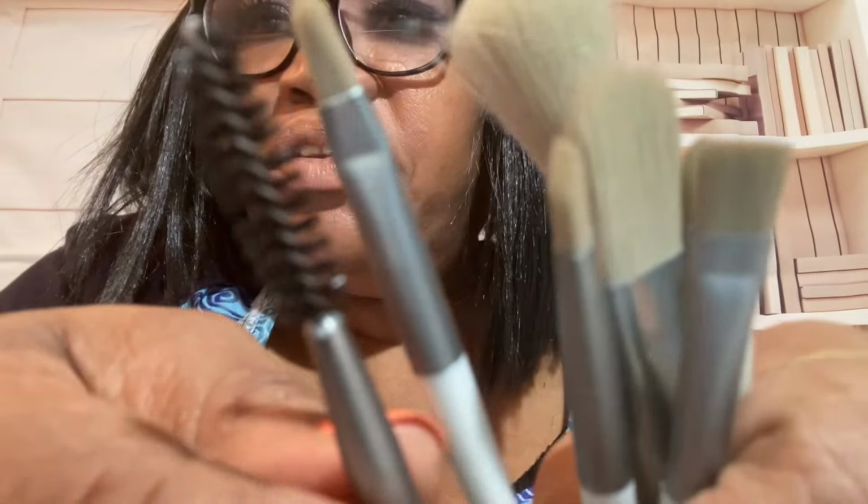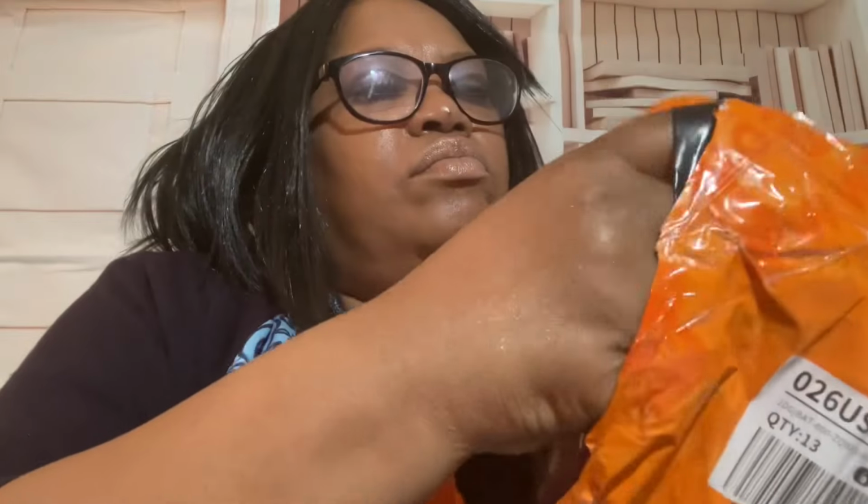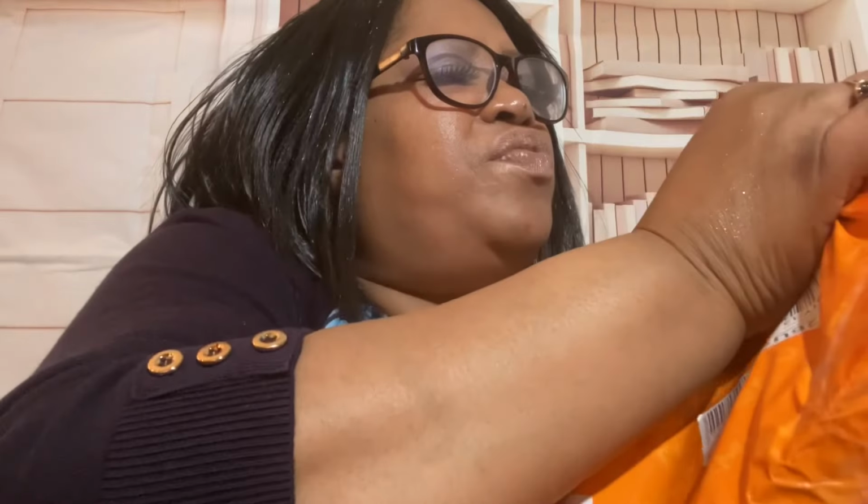$1.39 for makeup brushes, eyeshadow brushes. You can't beat that. Look at here. Even got this, you know. I can travel a lot lighter with these. Those bigger brushes, I'm gonna leave those for at home. So this bag can be so little, this sure fills it up.